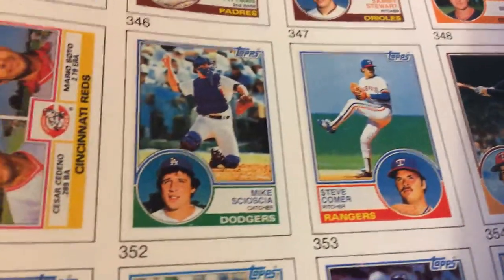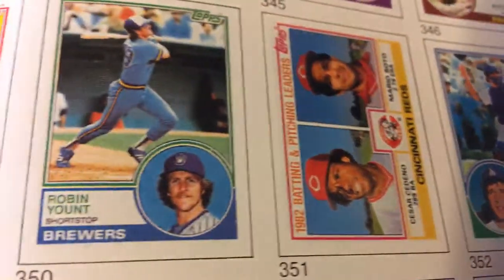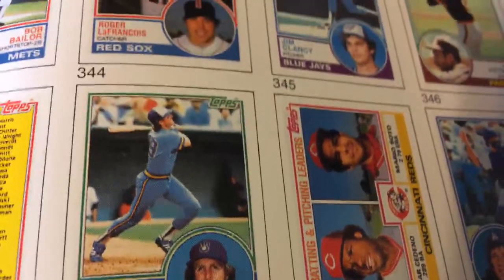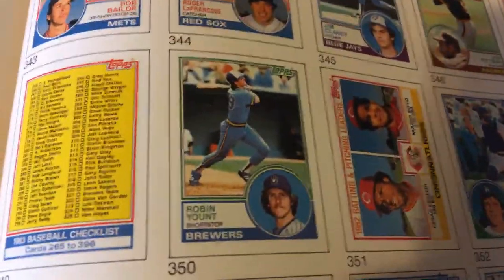That's interesting, though. Mike Scioscia with the Dodgers. Batting and pitching leaders. Oh, Cesar Cedeno and Mario Soto. There's Robin Yount, Hall of Famer, for the Brewers.